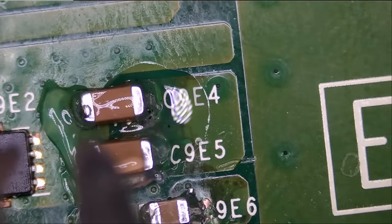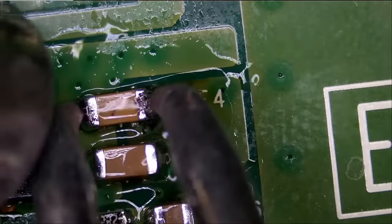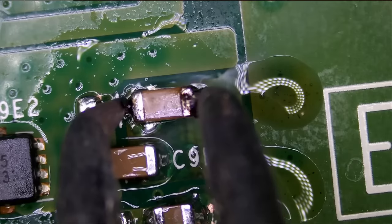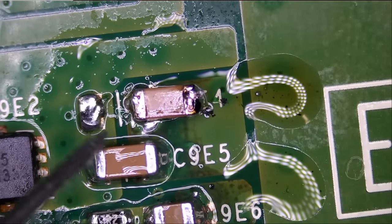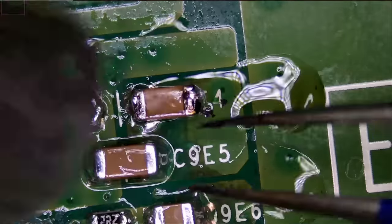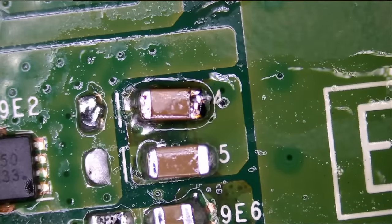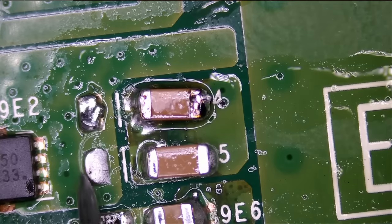So when something like this happens, we have to go back and check what we did. Okay, so let's put it here just for the time being and check to see if we still have a short. And we do. Let's remove the other one. And let's see if we have a short. I would be surprised if one of those caps caused the short, because I never seen that happen. And we have a short.